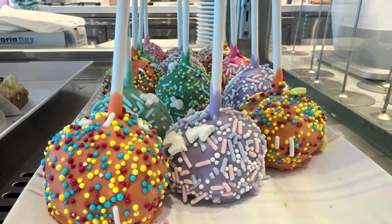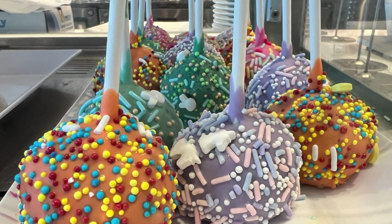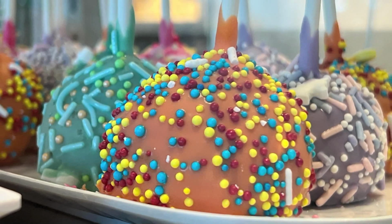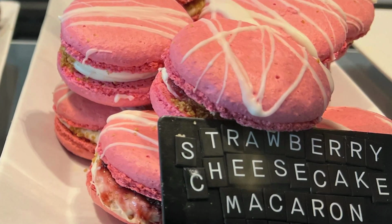Okay, so we've got these. These are pretty popular things with the kids. What do you call these? Cake pops. Can you take a bite of that? That is incredible. Nice crunch on the outside, soft cake on the inside, and of course, the French specialty, a macaron. I'll tell you what, it tastes like you're in Paris.